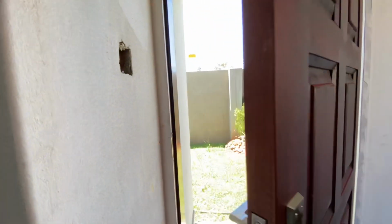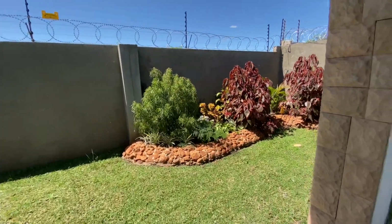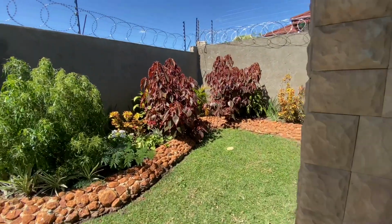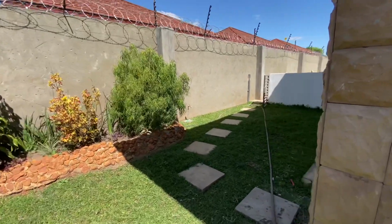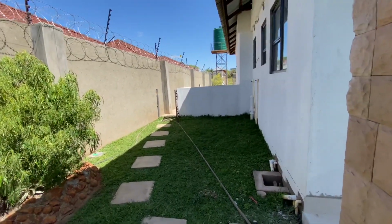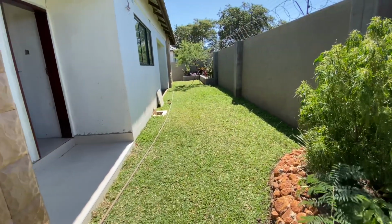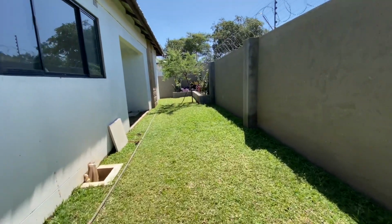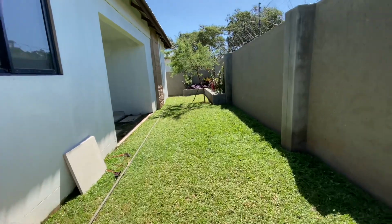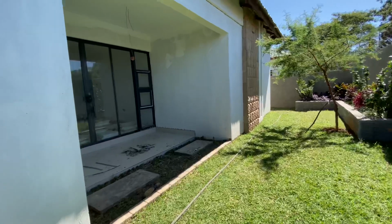It's very typical to not find a backyard in any rental places here in Zambia, so I was a little bit taken aback when I was told that there are backyards in these units, which is a super big plus. And I get why the rental price is 15,000, because you're also paying for the space outside, which is super great. As you can see, there's a lot of greenery, and they really put in a lot of effort in making sure that the place looked well kept and neat.